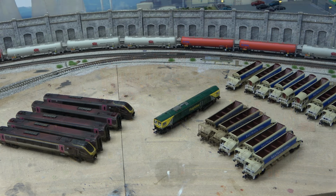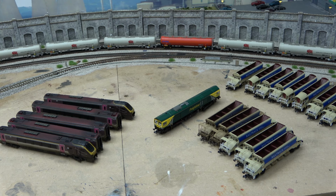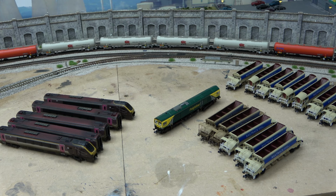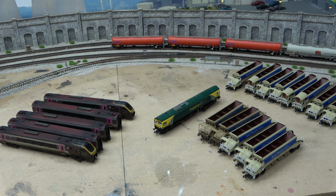So, some new additions to Great Deltan. I won't talk about this too much because there is a fair bit, and I will reveal all of what I've got in the next running session, when I'll probably be doing a run every piece of stock session.